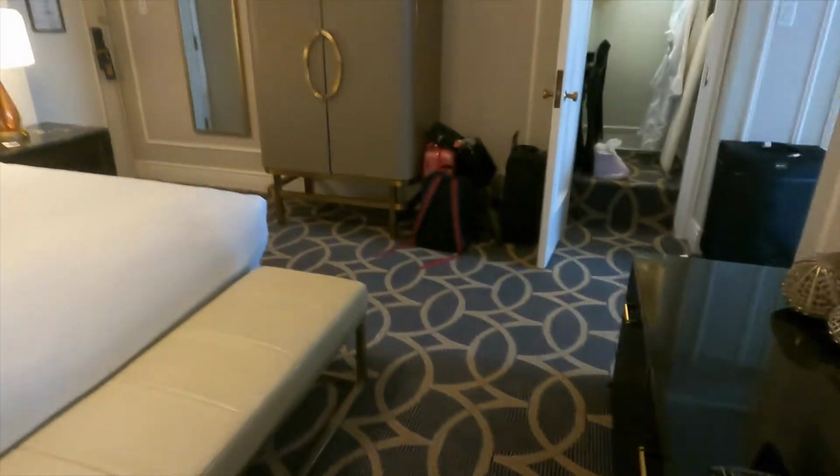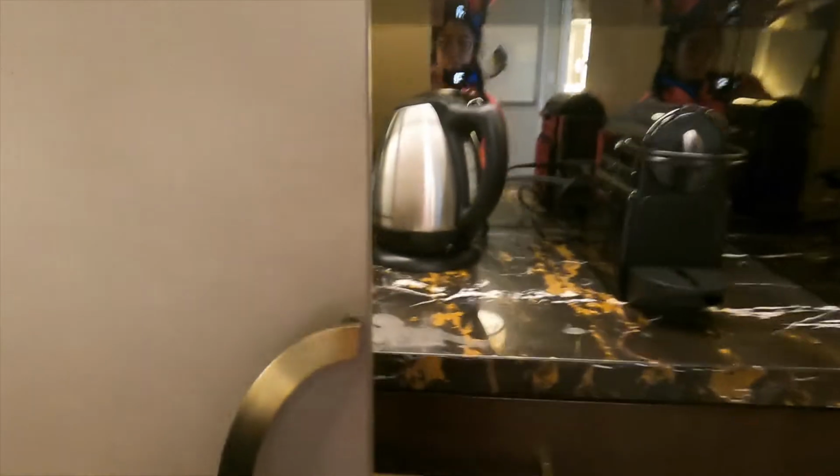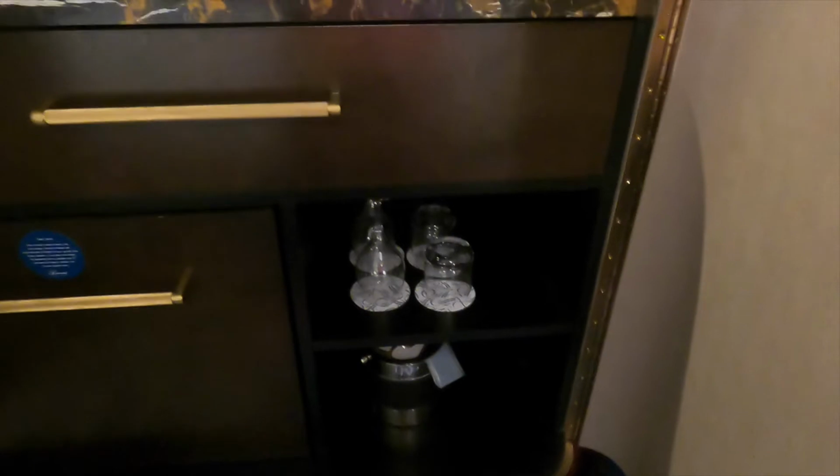And on the other side, again, we've got this wardrobe containing the coffee and other drinks you want to have, along with the mini bar that charges you money if you open it, and our ice bucket, as well as cups that go along with it.